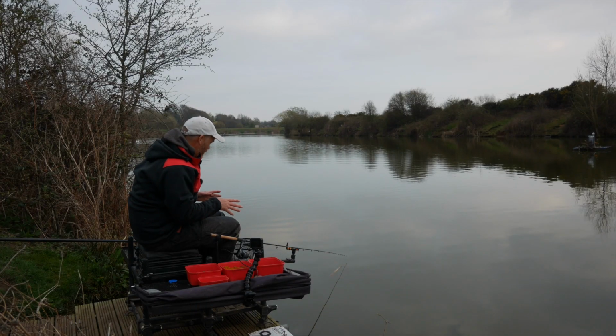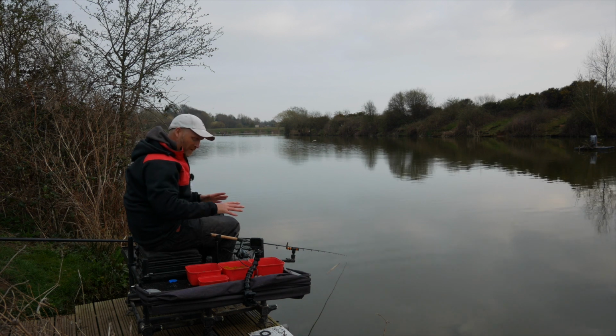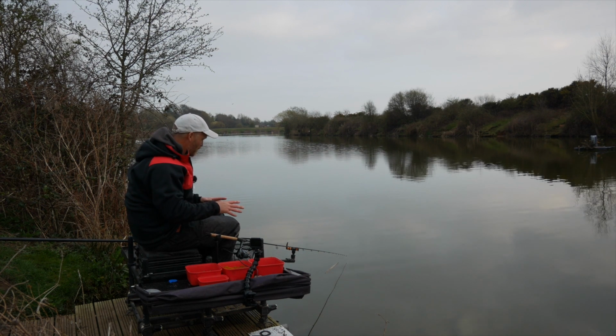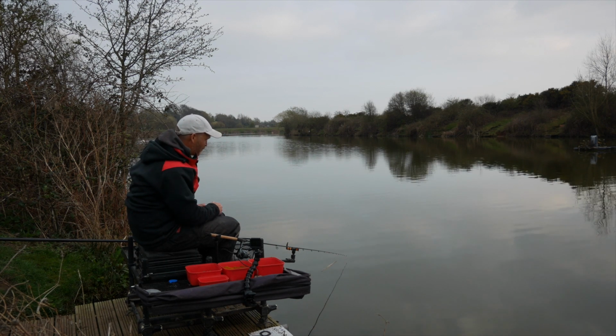Now it's just a case of waiting for an indication. What I don't want to do is leave a feeder in the swim for like 10 minutes. That's counterproductive. We know that these fish are coming in, they're mopping up the bait really quick, then they're going away. You can see that by the indications we're getting on the tip.